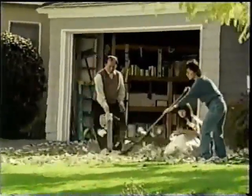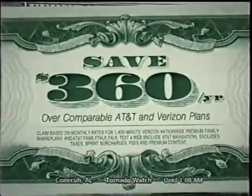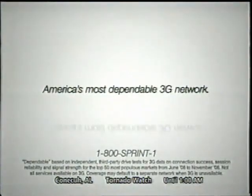Why toss out your money? Switch over to the Everything Data Family Plan from Sprint and save $360 a year over comparable AT&T and Verizon plans. Switch to America's most dependable 3G network.